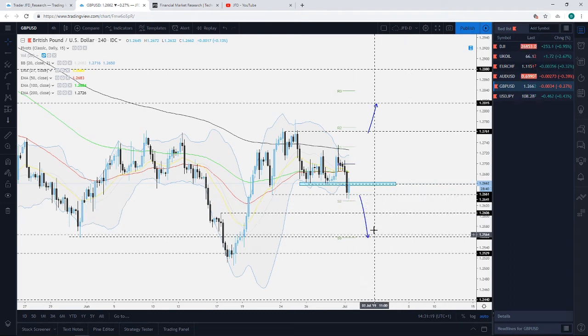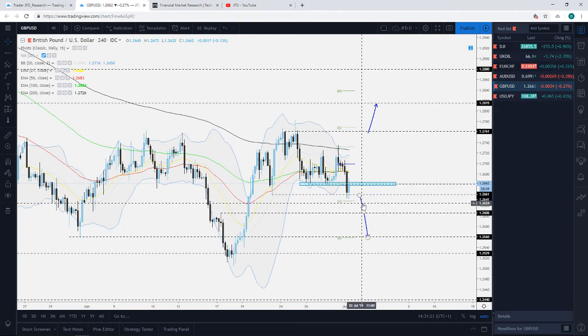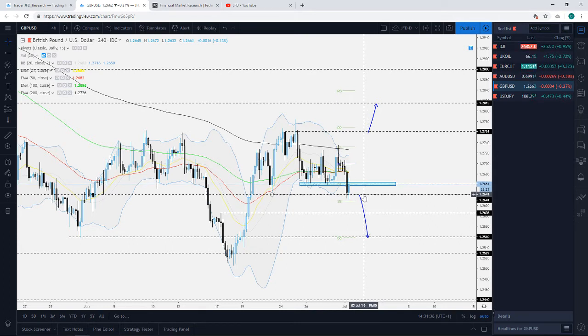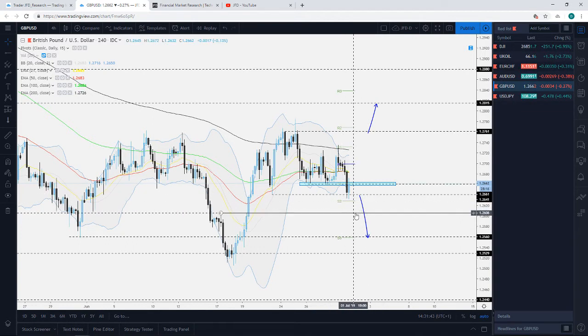But then again, like I said, let's not rush into this yet. First, let's see initially what it wants to do with the 1.2660. If it continues to act as a nice area of resistance, then we may see another leg of selling here. But like I said, we will watch the 1.2640. A nice good break below that could potentially open the path towards the 1.26 zone. So keep your eyes on that one.